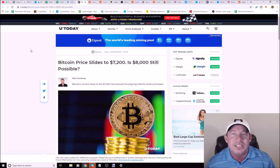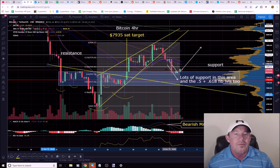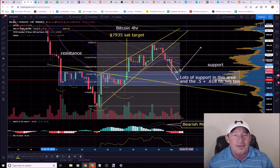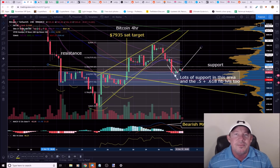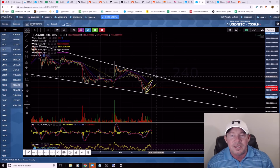Bitcoin price slides to 7,200. Is 8,000 still possible? And it is. If Bitcoin can put in a good bounce here, whether it bounces here or here, it's contingent on this bounce, and that's why we're watching this area. The upper trend line of this falling wedge is at about 8,400.